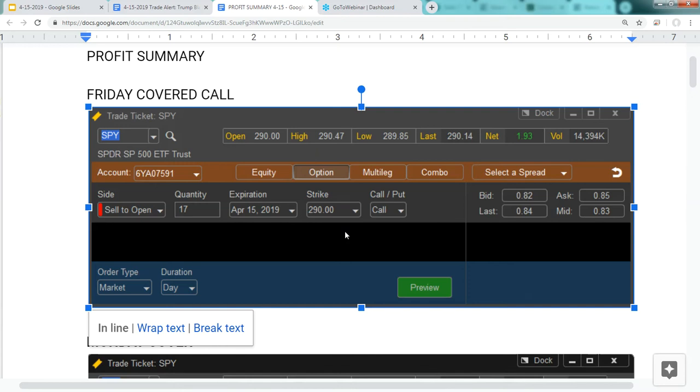So Friday, we sold to open the April 15th, 2019 290 call option, and we collected a credit of 83 cents per share we own. So that works out to 100 shares per option contract. That means for every 100 shares of the SPY ETF you own, you have the right to sell one option contract. In this portfolio, we're using a $500,000 portfolio. However, you might be only using 100 shares as a minimum.